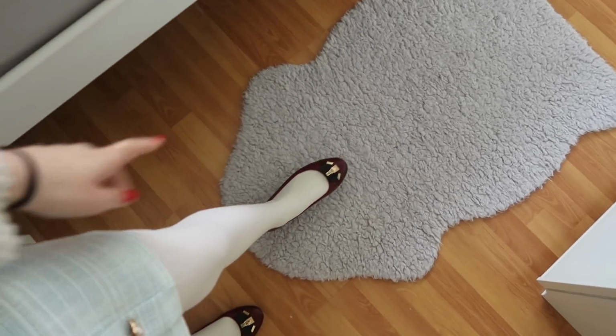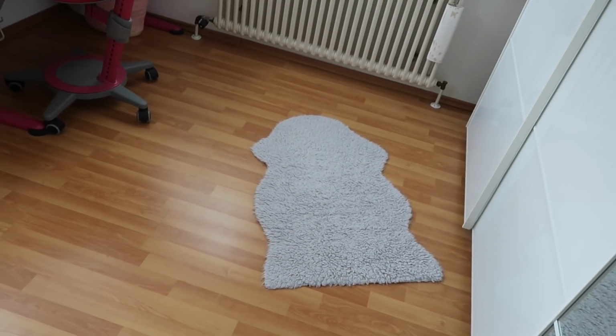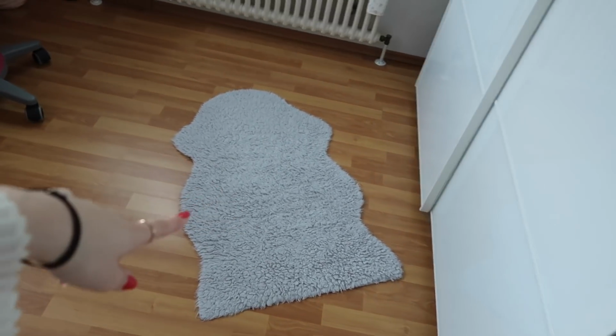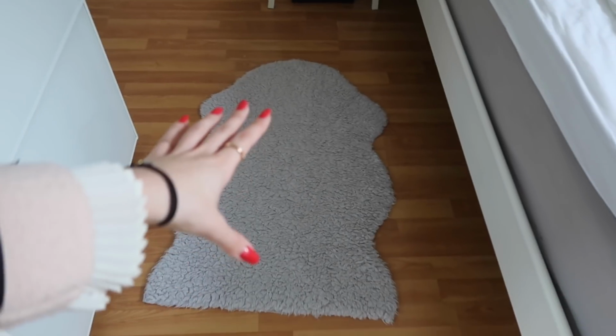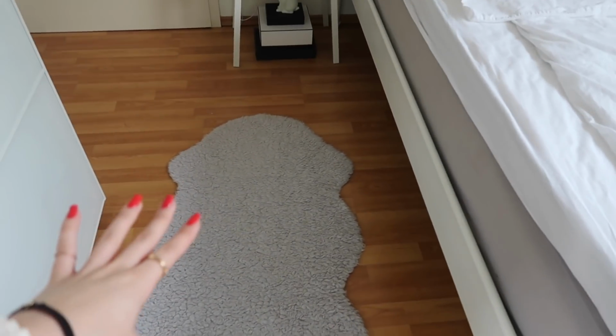Right next to my bed I have this carpet and I actually have it twice. I really love them. They're from IKEA, but they are super, super slippery. So I keep some adhesives under it, which are especially for carpets. I love them because then you can actually use them because otherwise you are doomed to fall. So yeah, don't use them without adhesives.